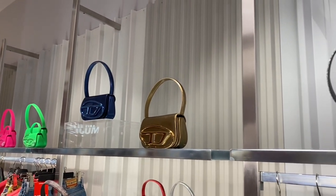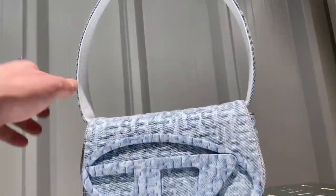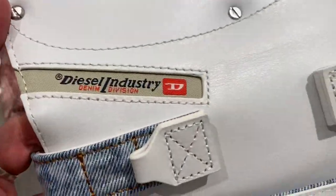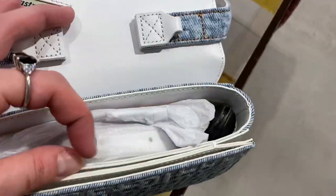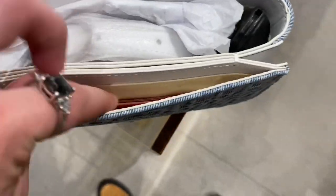And as you can see, there's some updated pieces in this time warp. We got the denim 1DR shoulder bag. And when I tell you, I was so happy to see this because I was at the Coach store before this filming the black denim collection and I hated it with a passion. I got to see this beautiful, beautiful Diesel denim bag. This is what denim is all about. This felt like denim. This is denim.